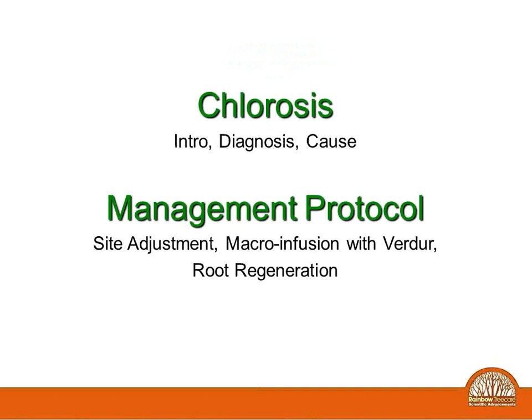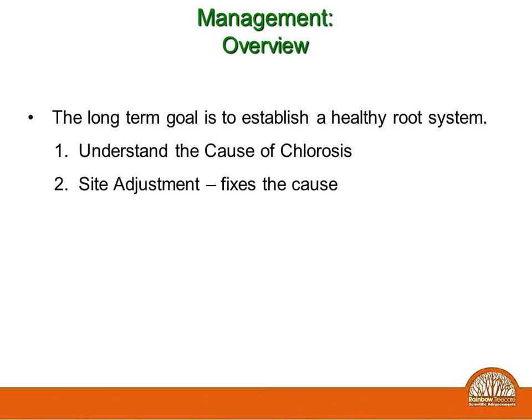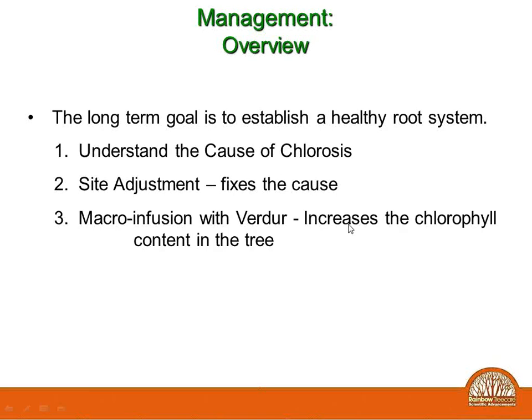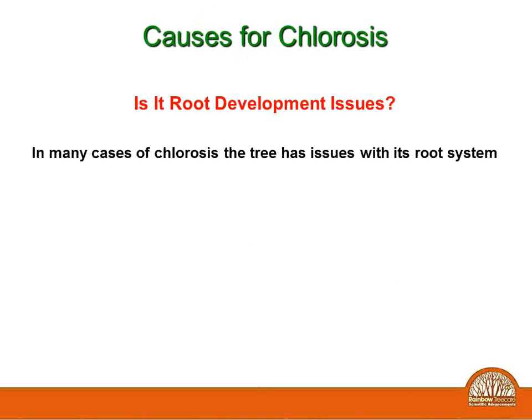So we've got the management protocol, and over the long term, what we want to do is get a healthy root system, and understand the causes of chlorosis. How do we adjust it? How do we fix the site? And how do we actually do the injection of the material into the vascular system of the tree? So what we'll do is talk basically about how to do this. How do we deal with the root system?